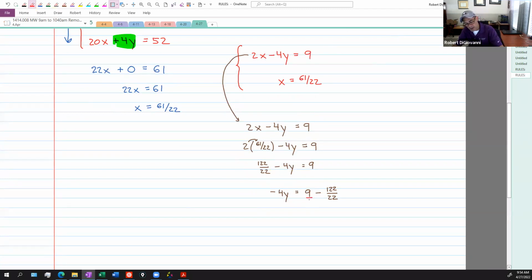I have to get a common denominator over here. Negative 4y equals, let's see, I have to multiply top and bottom of this by 22. So just to be sure, 9 times 22, I get 198 over 22 minus 122 over 22. So negative 4y equals 76 over 22.